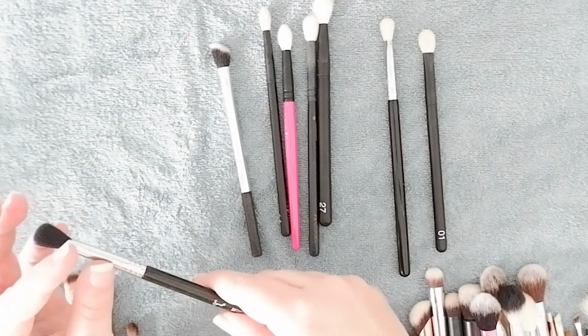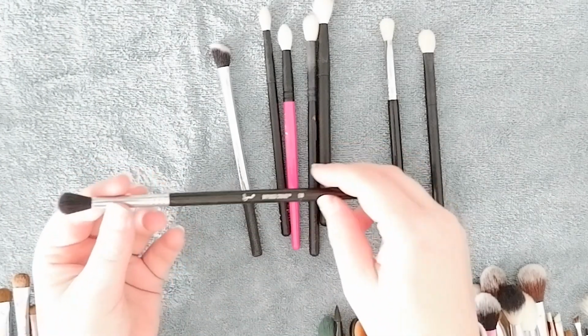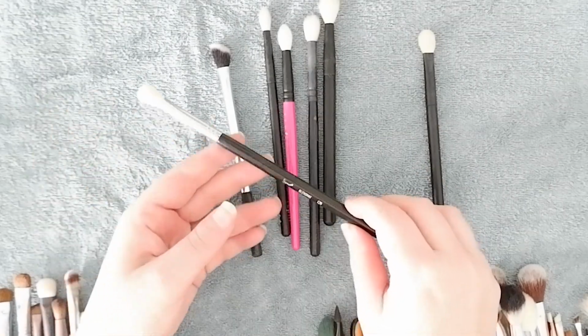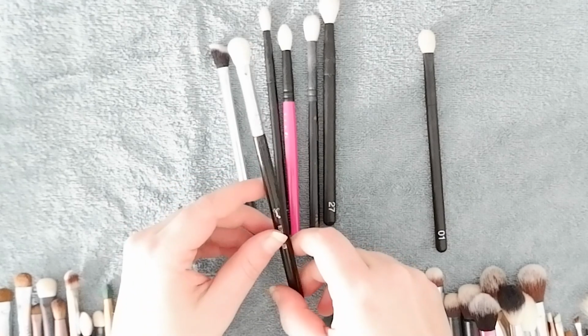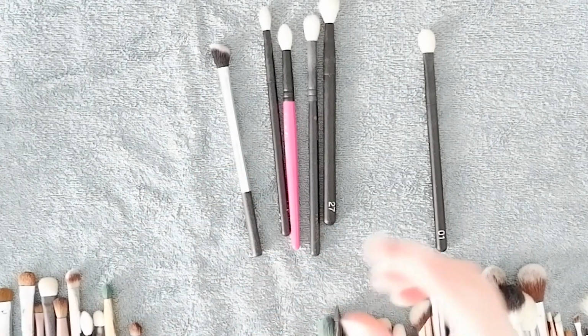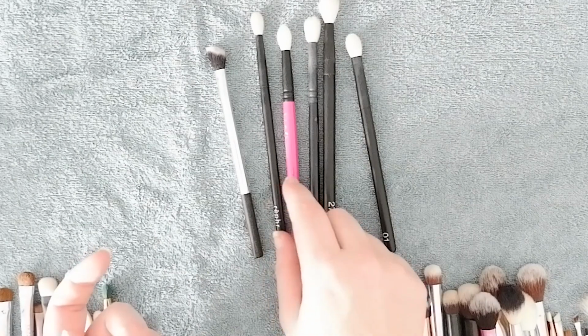This is the diffused crease from Sigma. This is a great blending brush. I don't use it every day, but it's good to have it. This is the Sigma E25 blending brush, and this is sort of like my backup if my MAC 217 really dies. This is the backup I have for that.